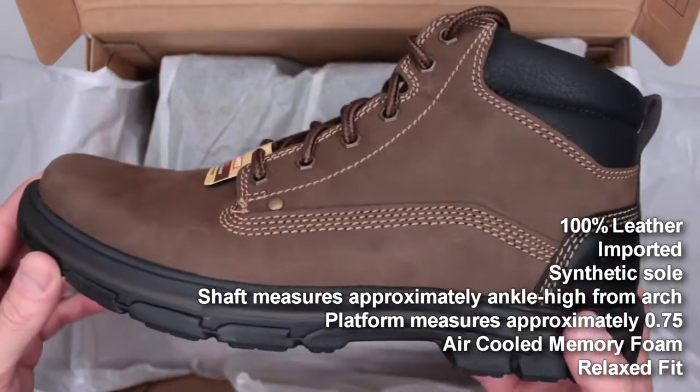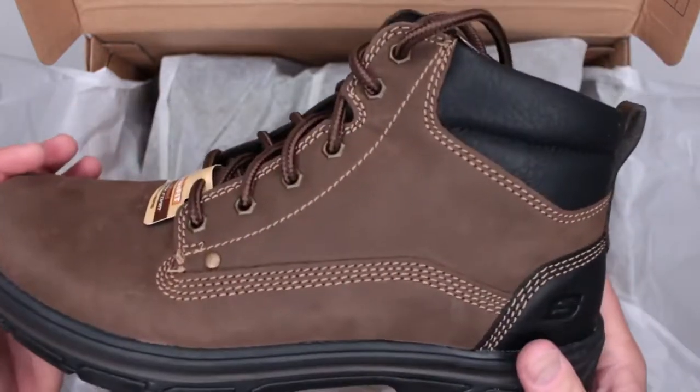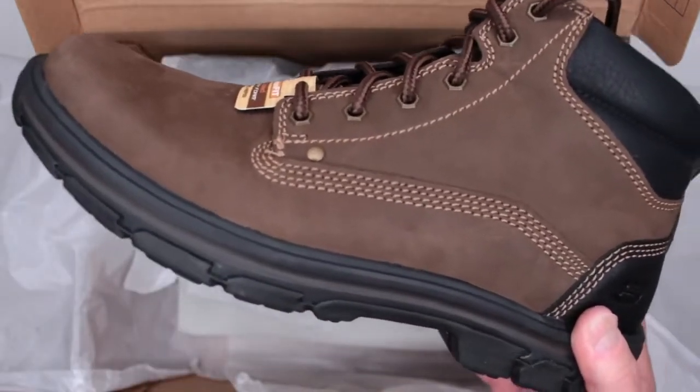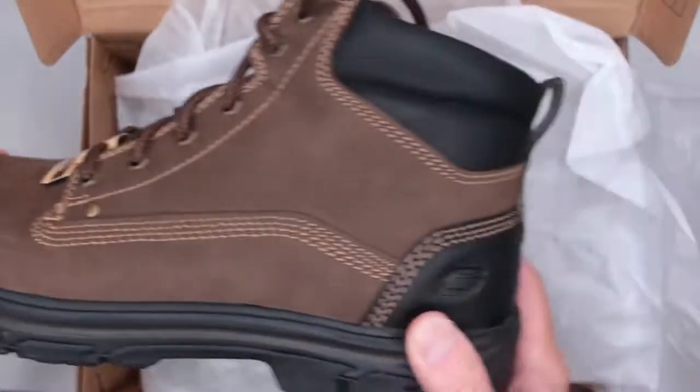I think it is a fantastic price for the amount of comfort that they provide, for the outsole, and really everything else. I do have a few complaints, but you will have to stick around to find them. So, if you are ready for the review, let's get into it.